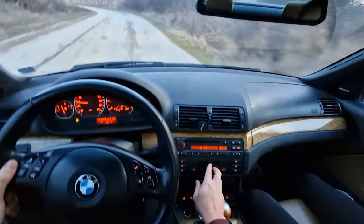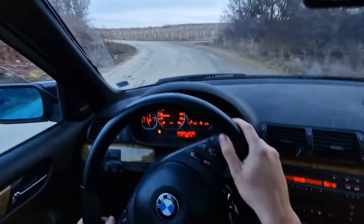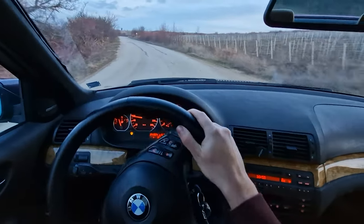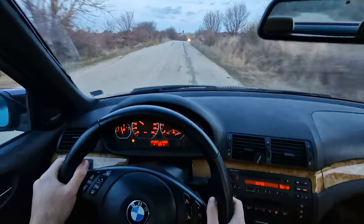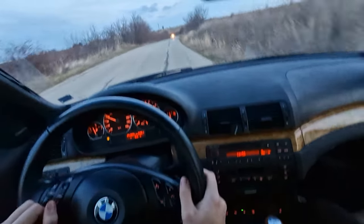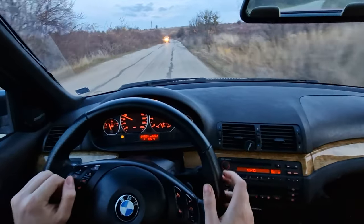Bit of sound, hopefully, maybe not too much wind but more exhaust. A tractor, of course. That's way too much wind.